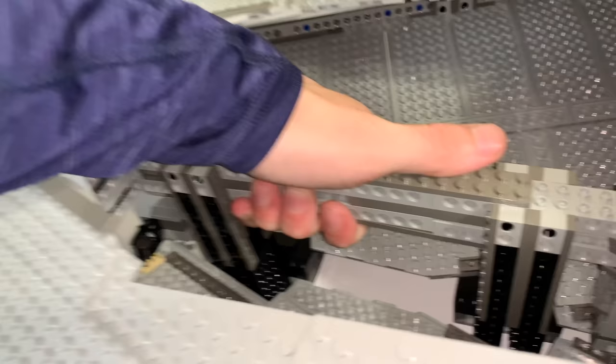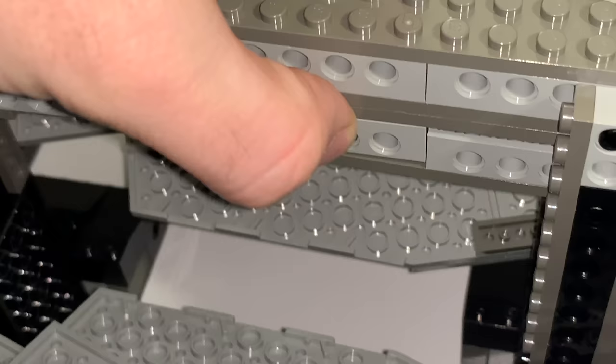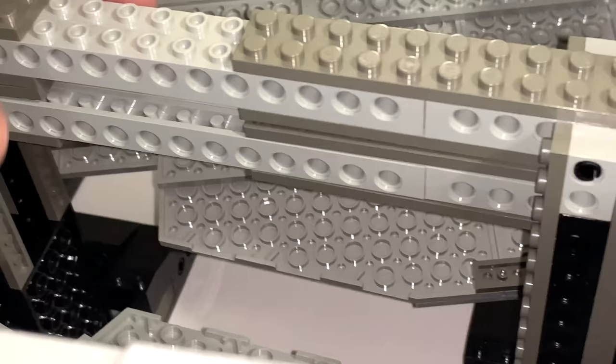Now, what you'll also notice is this stresses this Technic system, and you can see it doesn't really stay together the way it's supposed to. So I've had trouble with that. Maybe you won't, but you definitely are gonna have to be careful picking this setup. But you can do it with one hand like this.